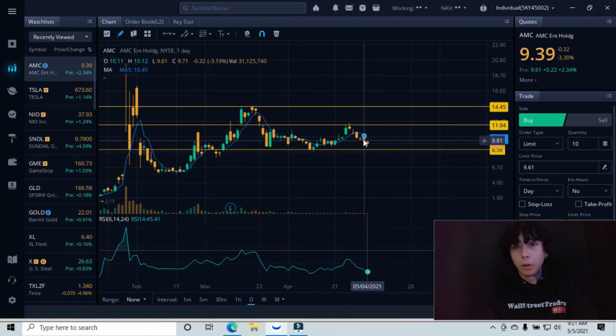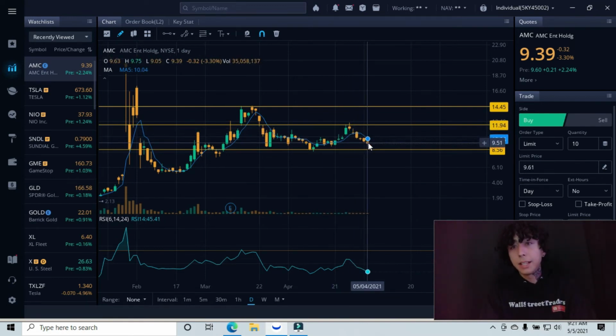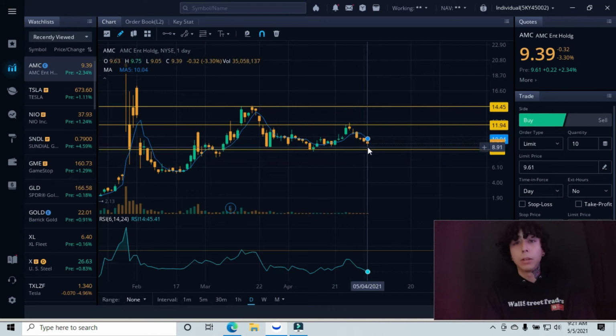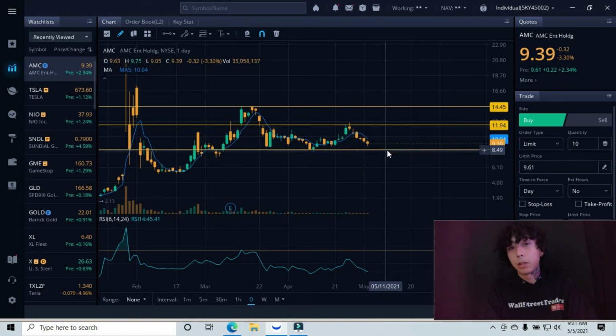Okay, so you can clearly see that we're kind of almost in a parabolic move, not really, but we are almost 1, 2, 3, 4, 5, 6 candlesticks down on the daily chart. So that's a long pullback, you guys. But I already knew this was going to happen once we got rejected in this resistance area. Like I said, we'd be pulling back down to our support line.